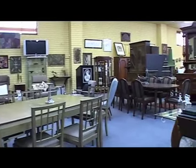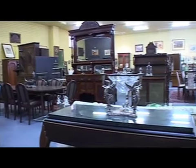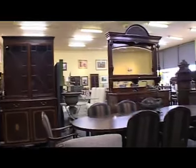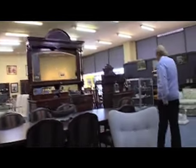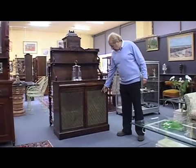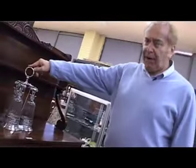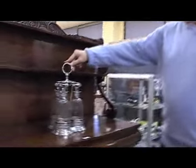Also parts of the highlights of the auction are some of the unusual Victorian Edwardian furniture along there, and also a rare Regency mahogany chiffonier. I find this is a lovely piece. It's got the original brass inlaid doors as well. WMF Art Nouveau Tantalus, and WMF is German.